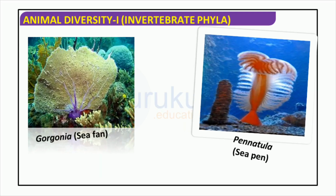Gorgonias are a type of soft coral found in tropical and subtropical waters around the world. Their intricate and delicate structure is a masterpiece of nature's design. Sea pens are closely related to sea anemones, and have a feathery, plant-like appearance, with a single long, cylindrical body made of many smaller ones. Both of these creatures are fascinating examples of invertebrate diversity.